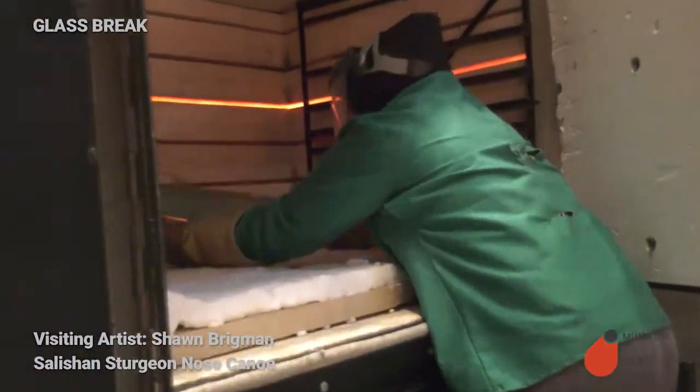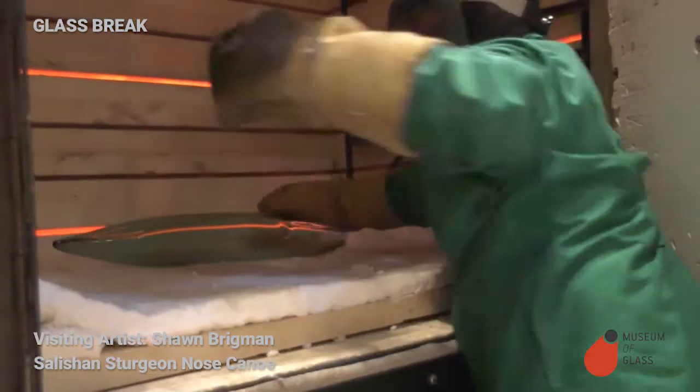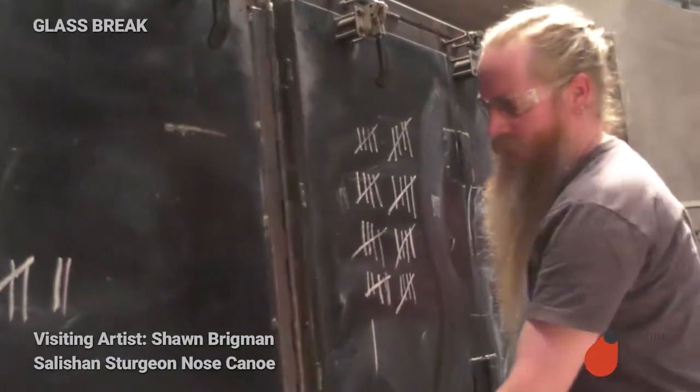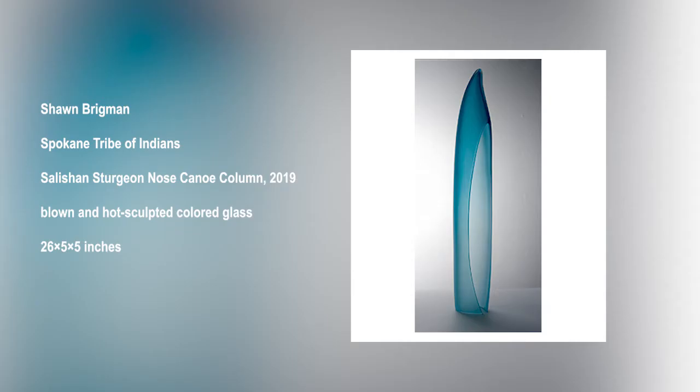When they first came up with the idea, they weren't sure how it was going to be displayed. So what happened after it cooled down is it went through a cold working process. The top opening of the canoe was carefully cut out, was given a slight matte finish, and they decided to display it vertically. So they cut the bottom, allowing it to stand.